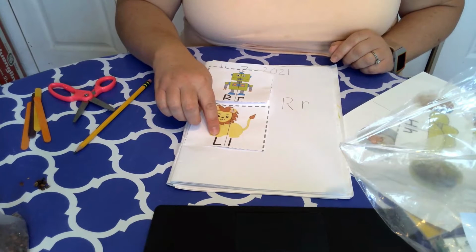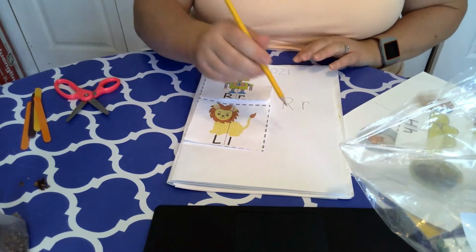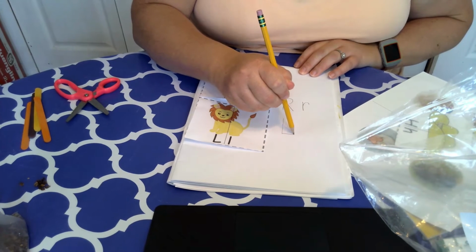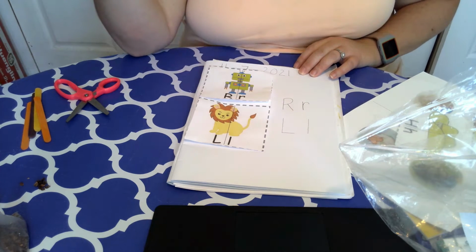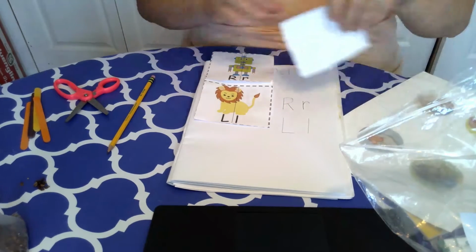Okay, let's do our next one. Letter L, l, l, lion. Let's write our letter L in our journal. Long line down, short line across, and our lowercase l, which is one line down. Good.